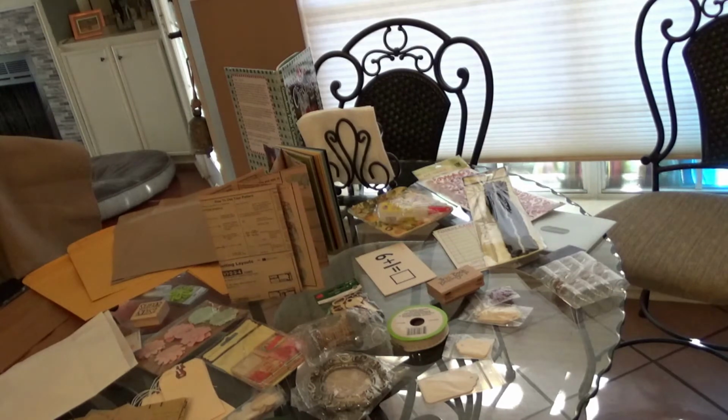It's kind of along the lines of if you were a beginning junk journaler, there's all kinds of things in it that you might not have that you need and would be good to have. But if you are not a beginner, there's the stuff you want to continue using and need to replace and all that. So it's magic.